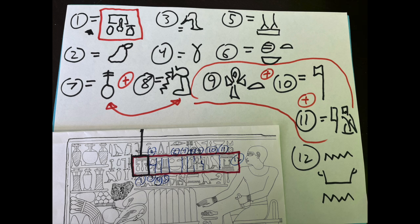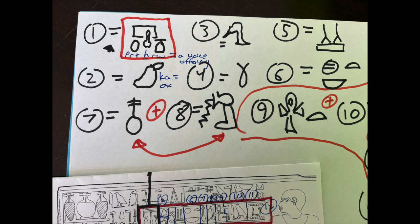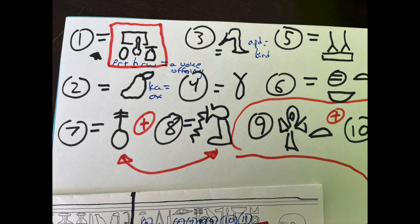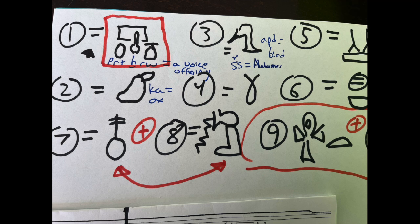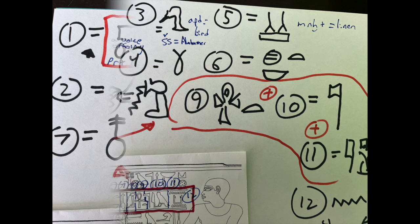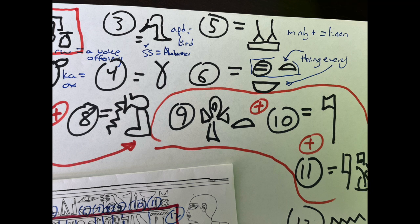All right, so let's read the whole thing here. First we've got our Pert Haru voice offering. Again, that's made up of four different words as a conjunction. Ka, which is cow or oxen. We have apid, just the head though, but bird. Shus for linen, and for alabaster, and much for linen.